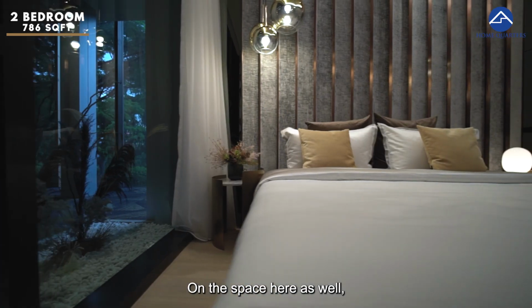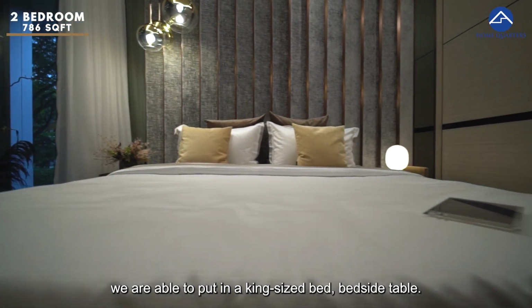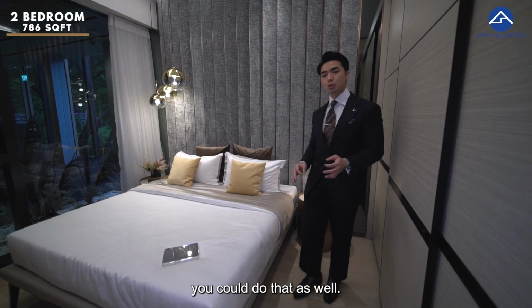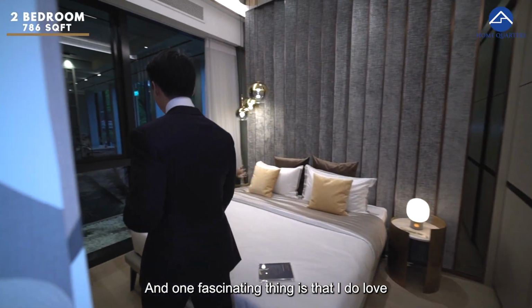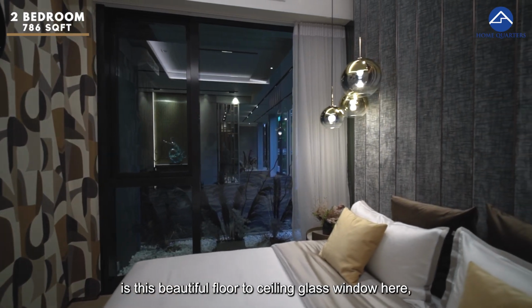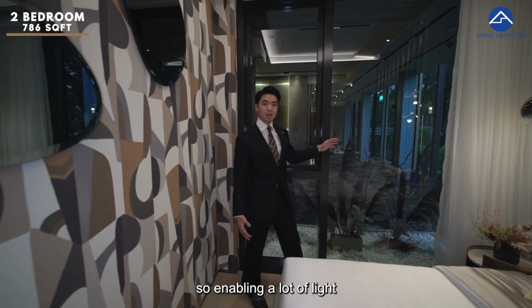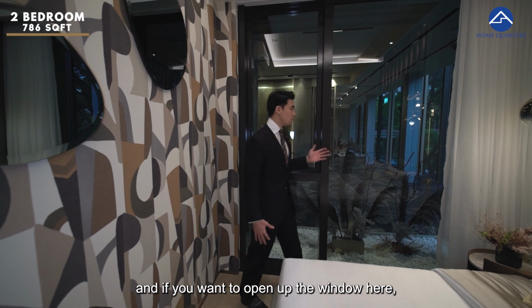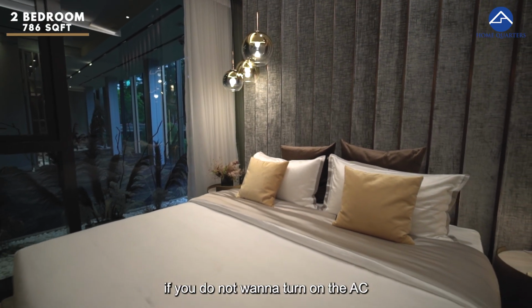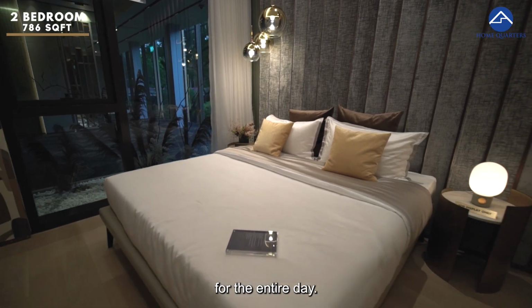In the space here as well, we are able to put in a king-size bed and bedside table. If you do want to put in a dresser here, you could do that as well. One fascinating thing that I do love is this beautiful floor-to-ceiling glass window, enabling a lot of light to stream in the morning. And if you want to open up the window here, cross ventilation is perfect if you do not want to turn on the AC for the entire day.